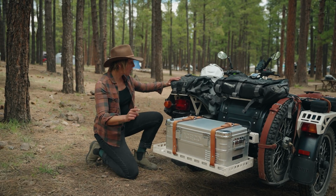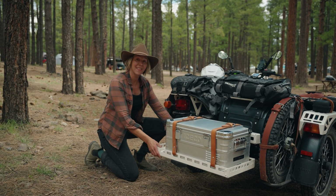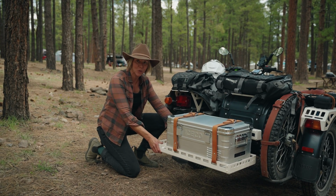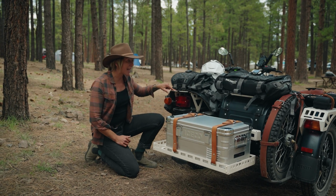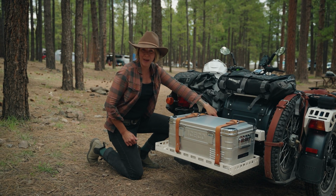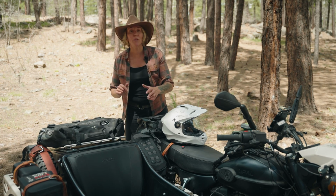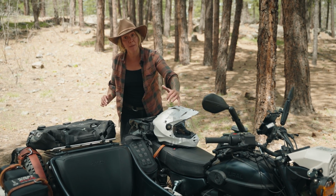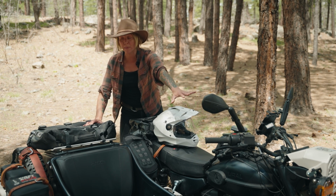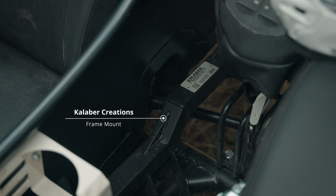There's a couple more Kalaber racks back here. One, this hitch tray that is super cool. It's carrying our ICECO fridge. And then I've got a shorty tail rack here and a little bumper on the back of the sidecar. One of the things that's unique is Kalaber Creations makes this really cool mount. It's frame mounted, it attaches the winch to the front of the bike, and it attaches this hitch tray to the back of the bike.